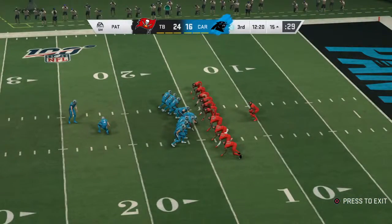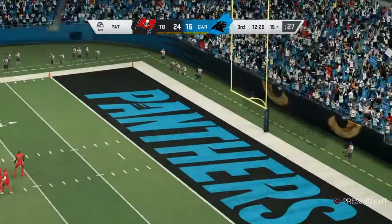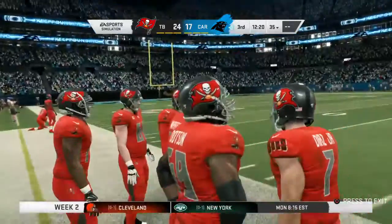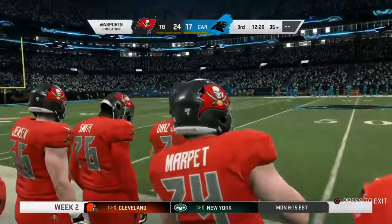Gano now to add the extra point. He's got it, and it's 24-17. That time, a 6-play drive. And the end result, a Panthers touchdown.